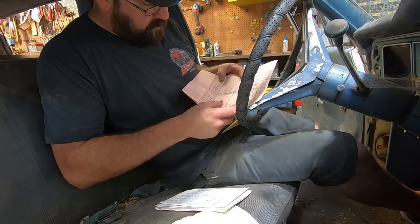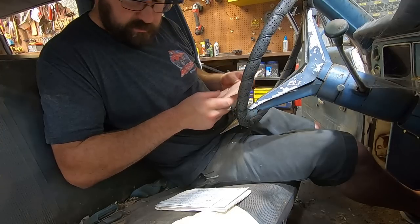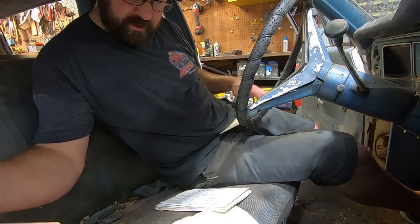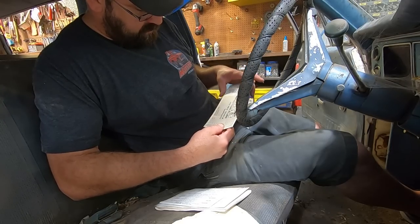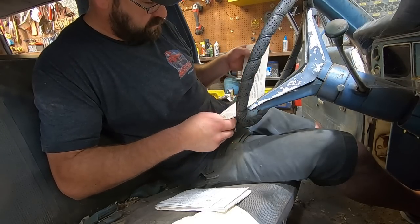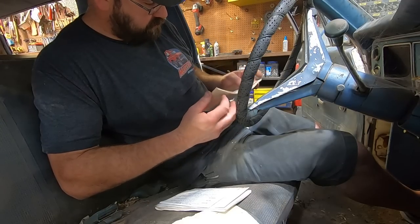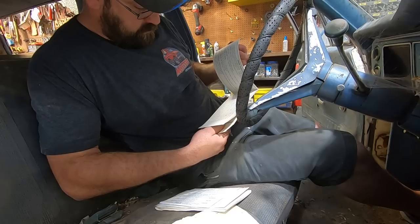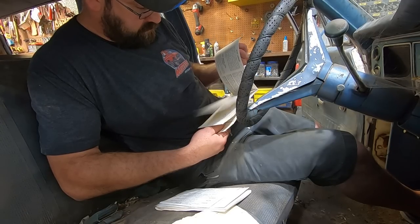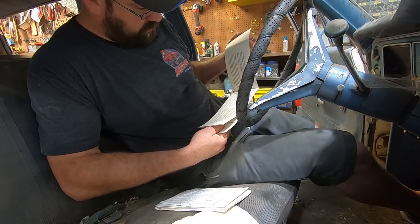What do we got here? They financed $698 for it in 1982. So yeah, I'm guessing that was Renee that financed it. 1968 Chevrolet Owner Protection Plan and New Vehicle Warranty. That's pretty sweet. I dig this old paperwork. It is nasty and gross in here and hot. I'm guessing this is your punch card for your service records. Doesn't look like many of them were ever punched.